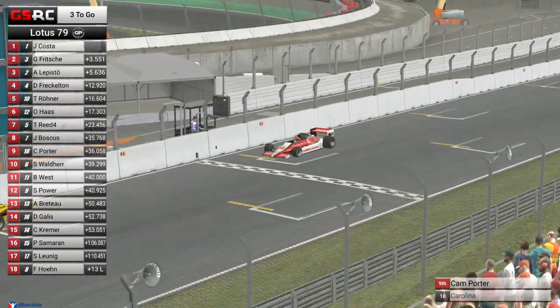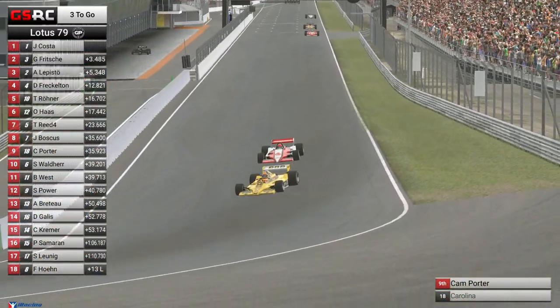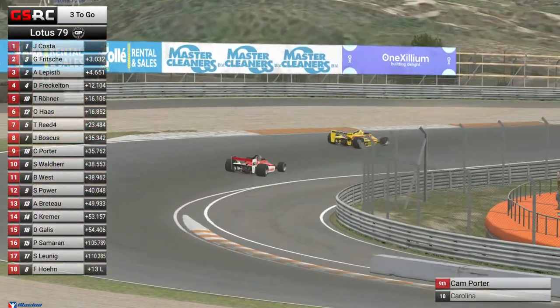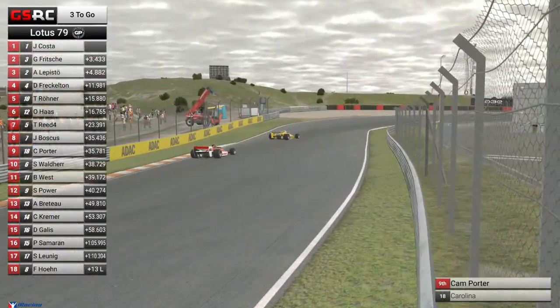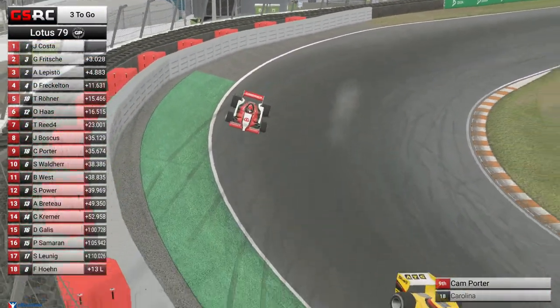You see Boskus all the way to the inside. So they're dead even on the top end. Cam is going to have to get up there and force a pass, either that or force Boskus into a mistake. We've had an off for Gallus. He was playing defense for so long. He unfortunately blinked first, and he has now fallen down to 15th.